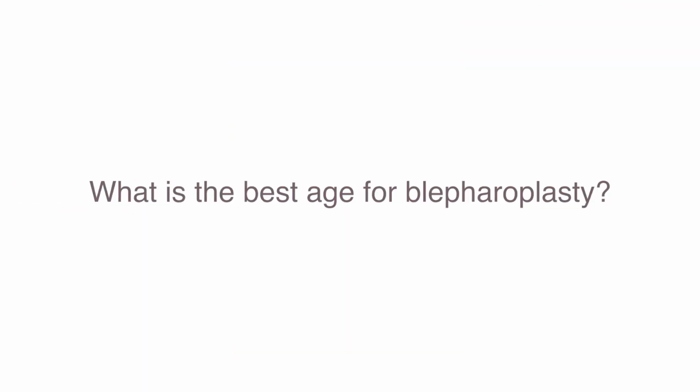What is the best age for blepharoplasty? Since this is a genetic thing, I do see people younger. I'll see people who are in their 40s. For the most part, I do see people in their 50s and 60s, and then every once in a while I'll see somebody in their 30s that it's just genetically very heavy, especially on the upper lids, and that is really the best thing for it, is to do a blepharoplasty.